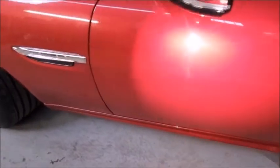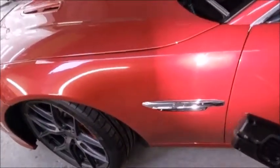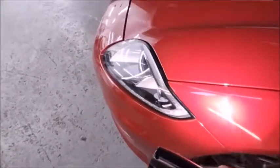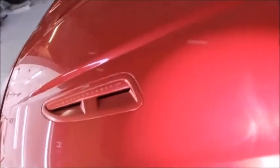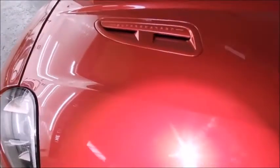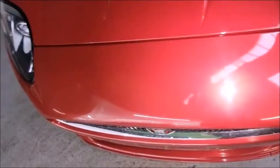Right, moving around the car, as you can clearly see, we're just generally got lots of bad washing. The bonnet has got some etching, bird etching and whatnot. But it's pretty much the same all the way around the car.